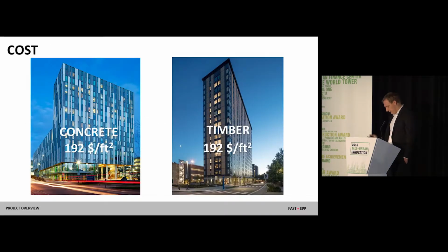One of the main driving factors behind this project is the notion of cost. The university had a student residence building, 400 beds or so, that was built on their campus in concrete for $192 a foot. And that's very cheap for those who aren't in the construction industry. It's quite a cheap building, and that's in Canadian dollars, so you guys get 25% off anyway.